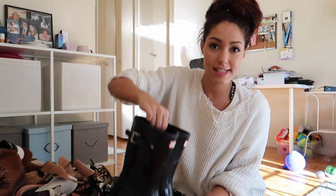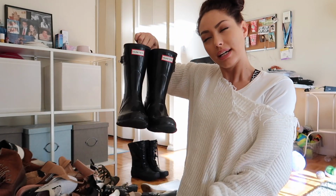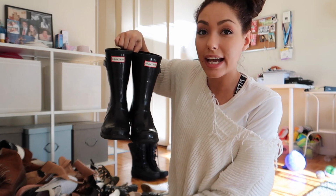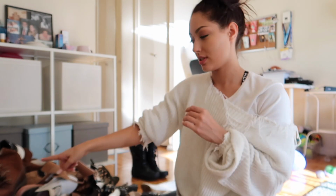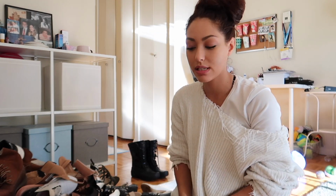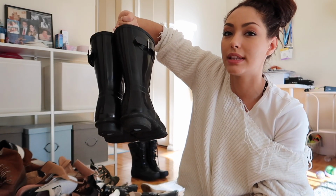I have these black short Hunter boots. I got them maybe 2 months ago, or a month ago, and I'm so happy with them. I was looking for a rain boot because I just had one, which you will see next. But that one is knee height, and this one is shorter and black. My clothes are usually black, my jeans, because they look slimmer on me and I like them. That's why I got the black version and I'm so happy with that.